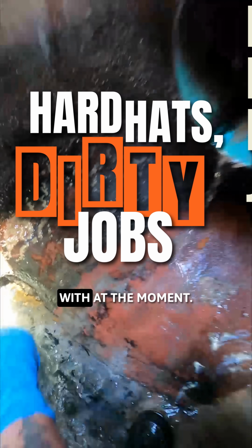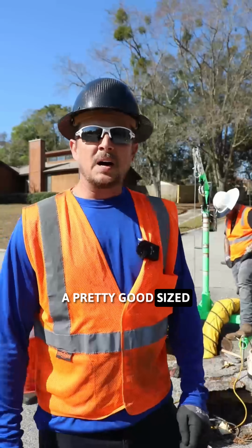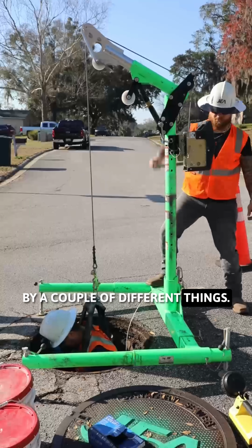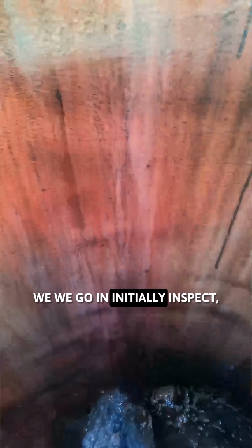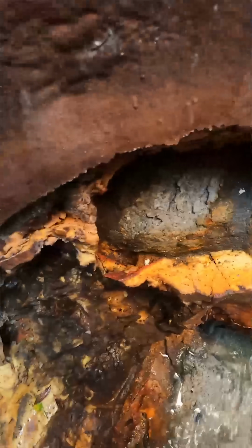There's a massive hole that I'm dealing with at the moment. As you can see, there's a pretty good sized hole in the road. So this can be caused by a couple of different things. Usually the H2S inside the manhole is eating away the walls. So what we've come to do today is we go in initially and inspect, cut away some of the spectra shield, or look at the concrete and try to find where the water's coming through and taking the dirt.